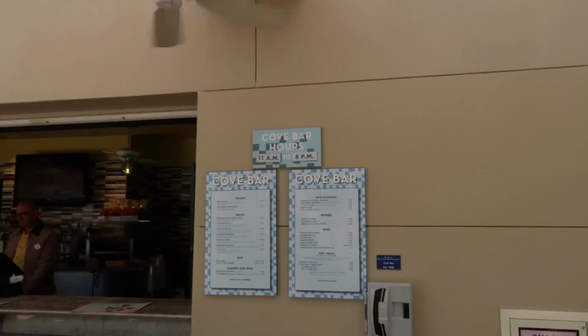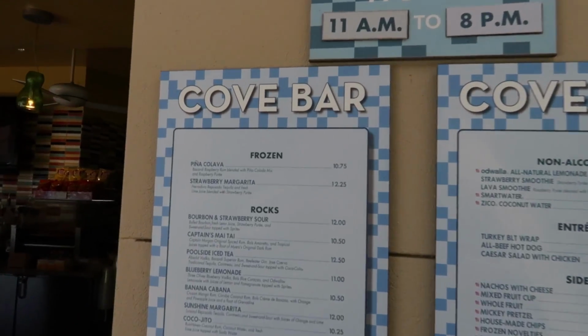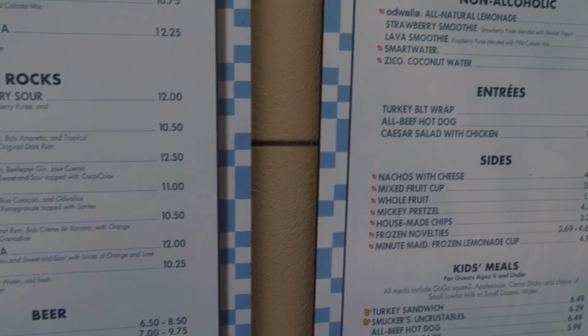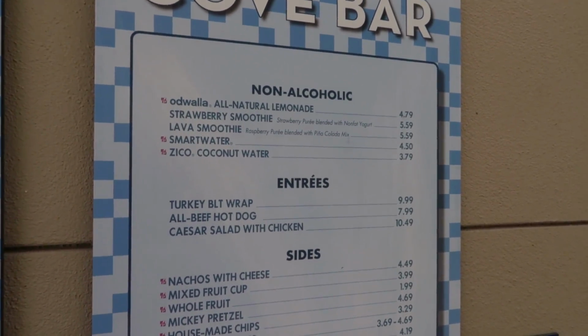Let's see what they have available. Pina coladas, all kinds of other fun drinks. And then you can get some various food items as well.